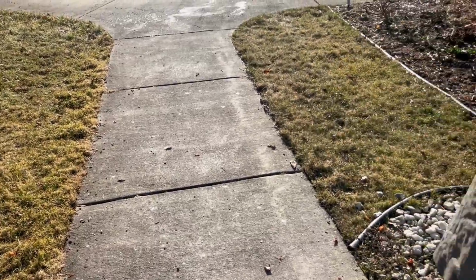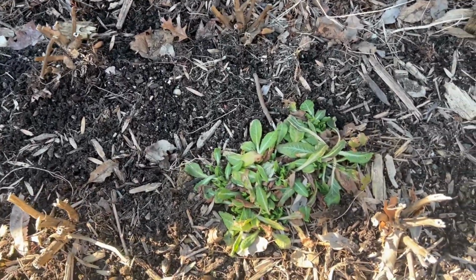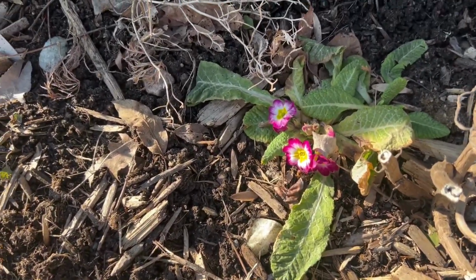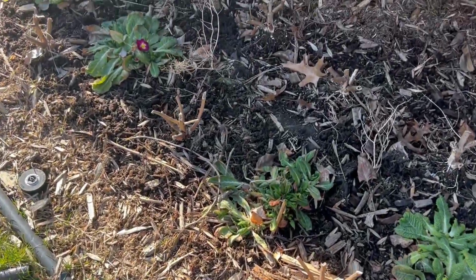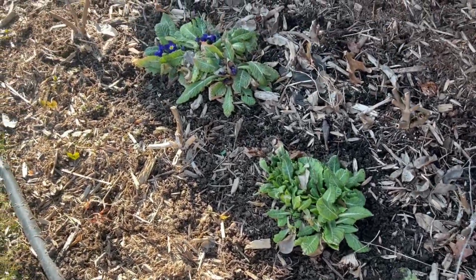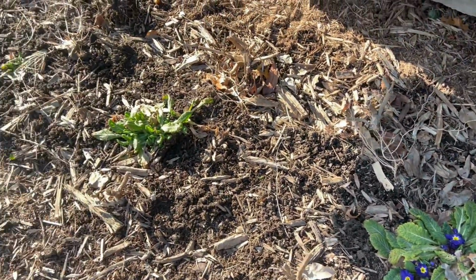So I want to scan over this way, not too quickly, but you can see my primrose are coming through and blooming. Absolutely love these primrose. They come back every single year. And sometimes they're pushing through the snow. And they're so pretty. Such brilliant colors.